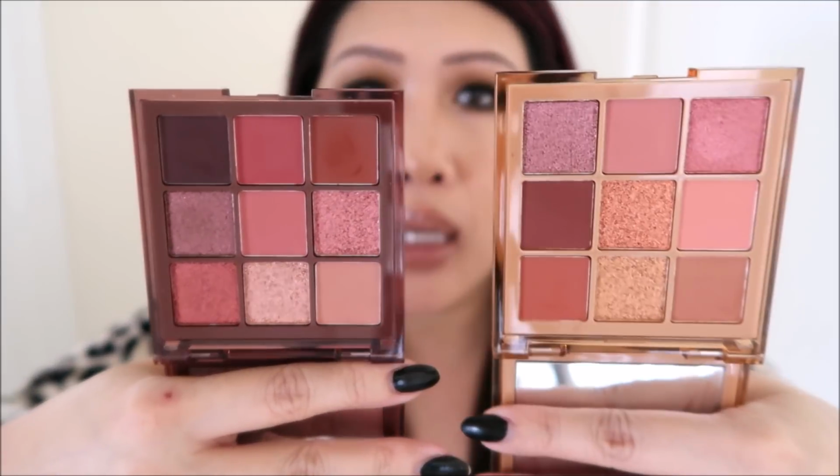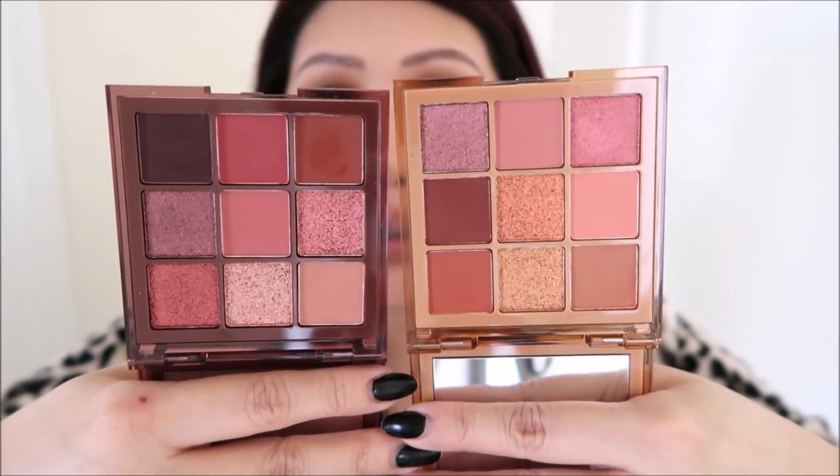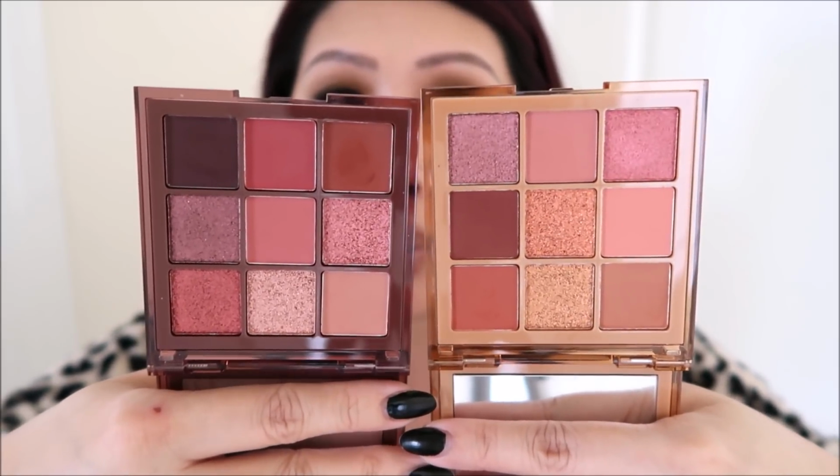Okay, so I already showed you this, but it's the Nude Rich from Huda Beauty and the Nude Medium. I'm not gonna do swatches. Again, I would recommend getting these over any of her larger palettes because it just makes more sense. But here's the medium, here's rich. They're actually quite similar. The intensity has just been knocked up a bit.